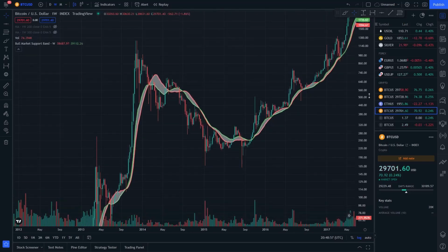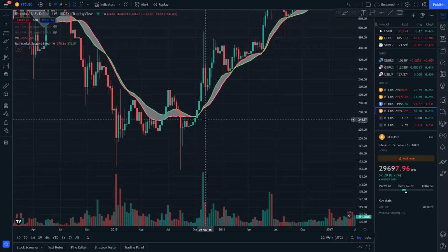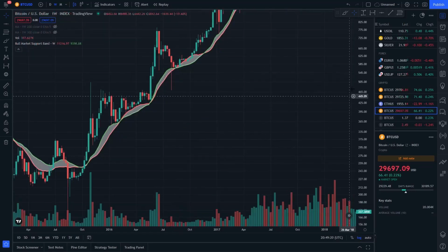If we come back to what happened on the BTC USD price back in 2015, you can see a few times we did have these little runs up where the green was crossing over the red because we were having these bounces, but as we had that final cross to the downside, this was literally where the bottom is before we started running up.